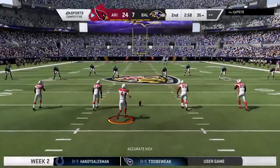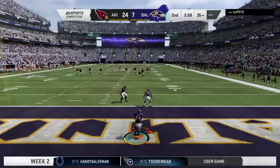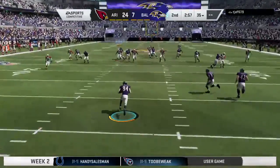Is out on the field, and they will send this one away. That's fielded in the end zone.